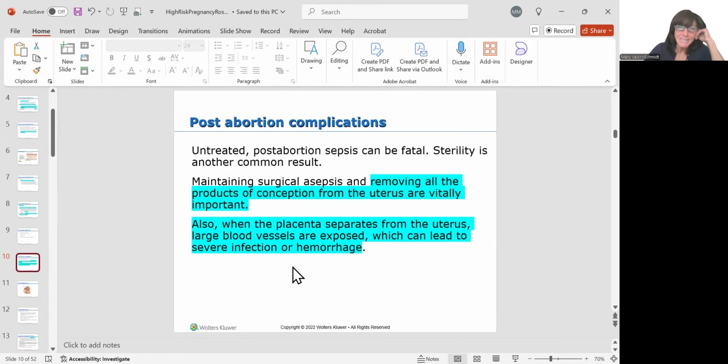There can be complications, like I said. So post-abortion sepsis can kill someone. And if it doesn't kill the mom, it'll make her sterile, which is a problem. So you have to make sure that the abortion is done under surgical asepsis. And it's really important that all the products of conception are removed from the uterus, right? Any fragments left in there is going to cause a problem. That's going to cause a hemorrhage. Lots of other problems can happen, infection. And then also, when the placenta separates from the wall of the uterus, it leaves these blood vessels wide open and exposed, and that can lead to infection or hemorrhage.